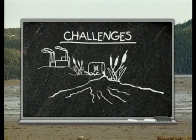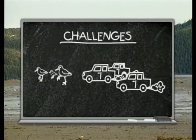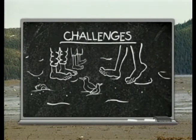And oftentimes, the water supply that migrating birds depend on becomes polluted from oil spills or pesticide runoff from lawns and golf courses. And did you know that four-wheelers, cars, and even people walking along beaches can disturb migrating birds as they feed and rest? It's never an easy journey.